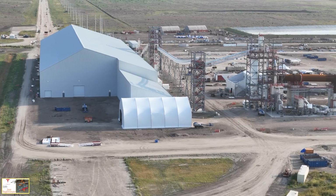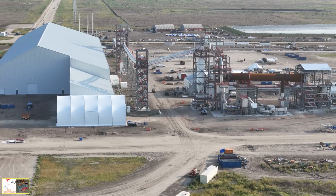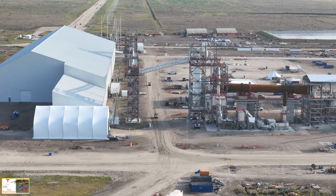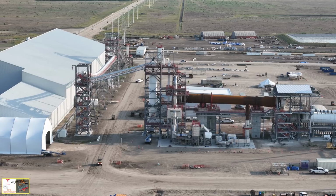And a great view also of those conveyor systems that come out of that raw materials facility, bring all that material over, and then get it processed up on this large tower where that rotating kiln, that rusty large cylinder, is located, and begins that whole process.